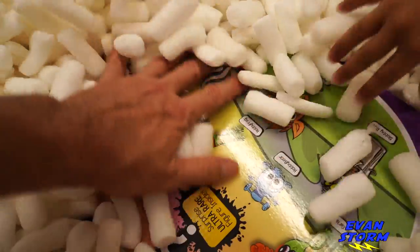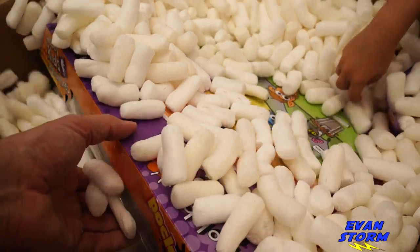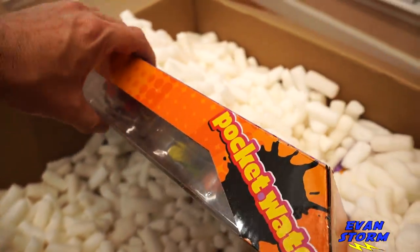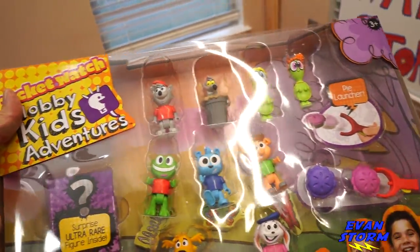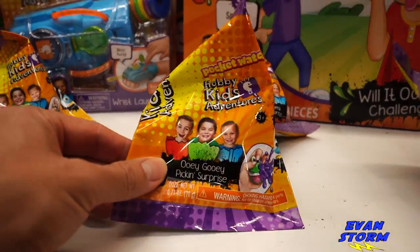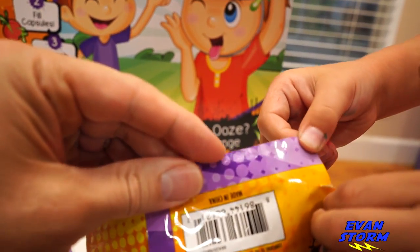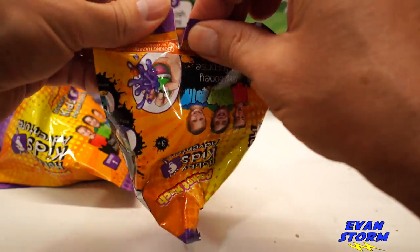What is this, Evan? Ooh, this is a big box. Oh, peanuts are going everywhere. Pick those up. Oh, Evan, look. Deluxe mystery fig set. What do you think's in these, Evan? See the little spot right there? Yeah, pull on that. All right, Evan, let's see what's inside of here.